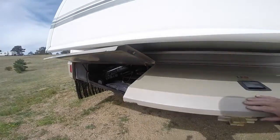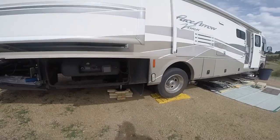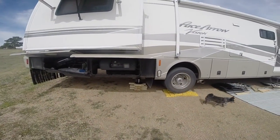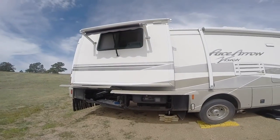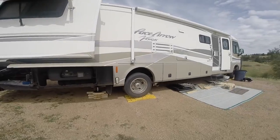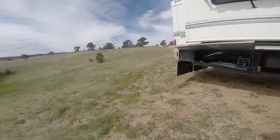Of course, the bed and everything, water tank is up above. Well, I guess the water tank's up further forward, but to get into it with a slide out, you have to duck under. So we really like the fact the others slide out.